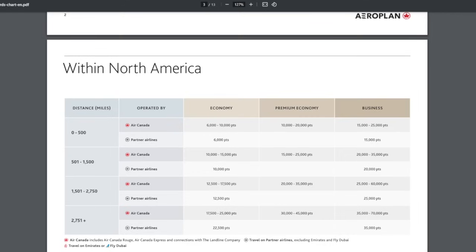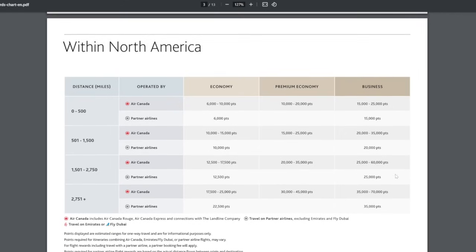The first sweet spot we're going to talk about is within North America, where if you're just flying a short hop, it's less than 500 physical miles. It should only cost about 6,000 points if you're flying with something like United. Similarly, if you are flying between 501 and 1,500 physical miles, then it should only cost about 10,000 points with a partner airline like United if you're flying economy. And if you're flying that short of a distance, I don't really recommend flying in business class. How can you find out exactly what falls into this distance range?